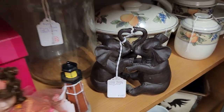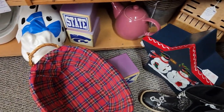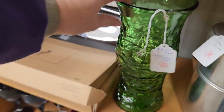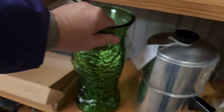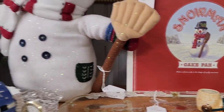Look at these elephants. I love them. They don't come apart. That's beautiful. I want to know what the tag says this is. Green crackle vase. That's not crackle glass. I'm sorry. That is not crackle glass. And it's chipped up around the top. See, it's the same as this, but this is not crackle. I'm sorry, I've seen crackle glass. I have some crackle glass in my store.